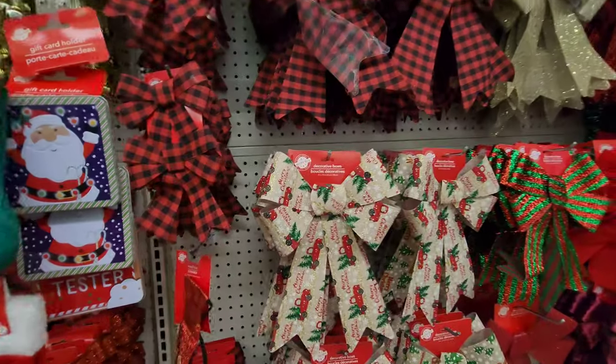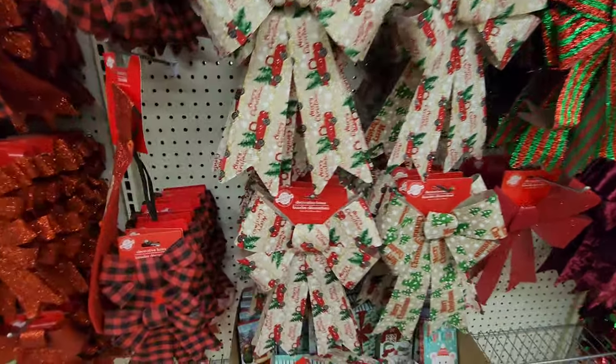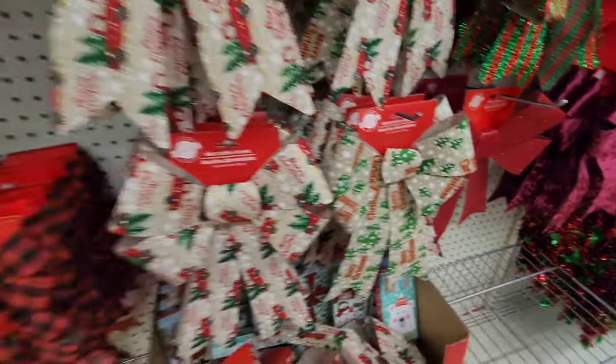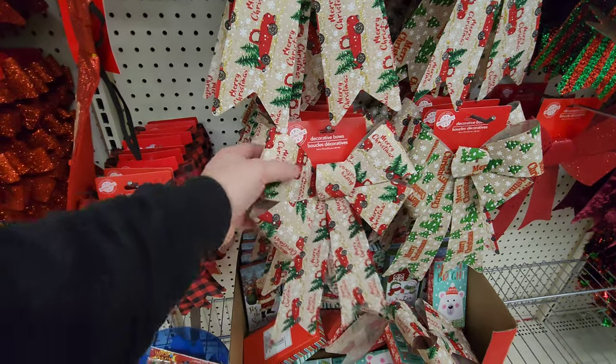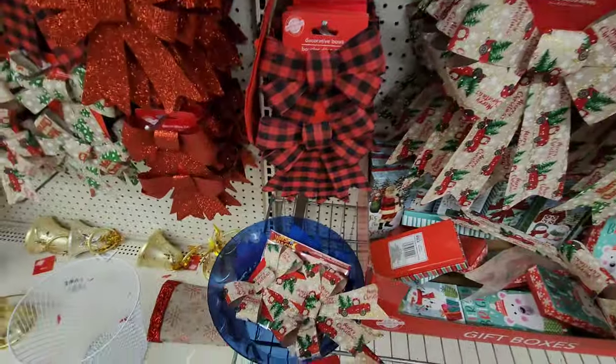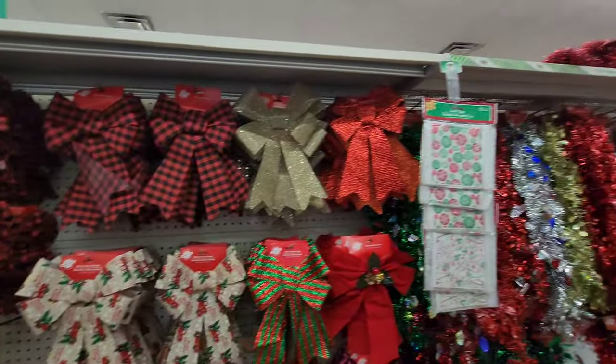Look at the big bow. Oh, they got the big one, too. Okay. So, all right. I like the one that says Merry Christmas, too, but I like that. I just don't know where I'm going to put it. But we will find a place for it. We'll buy them both. Just go ahead and get them both. I know Kate won't complain.